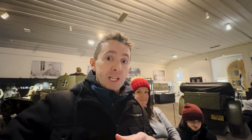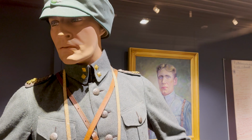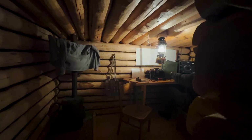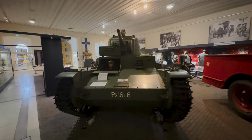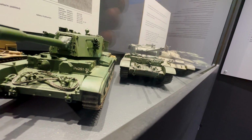That's the light machine gun. I wonder what the big machine gun is for them. The first building focuses on World War I, along with the Finnish Civil War and the defense of Finland from the Soviets in World War II. And then there's a second building which has more modern military history. It talks a lot about the armed forces in Finland.